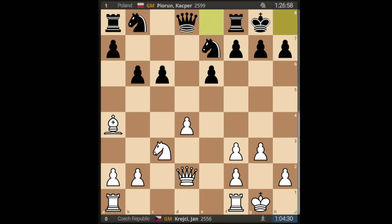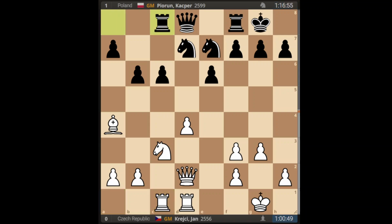Castles. Castles. Fortifying the D pawn. Other knight gets out. And now here's the let the games begin, right? The pressure is being applied to the C pawn by white. This makes it hard for black to play the move C5. Black wants to play C5 here, but right now he is not able to play this move, right, and liberate the position. Because remember, black wants to destroy the white center completely here.